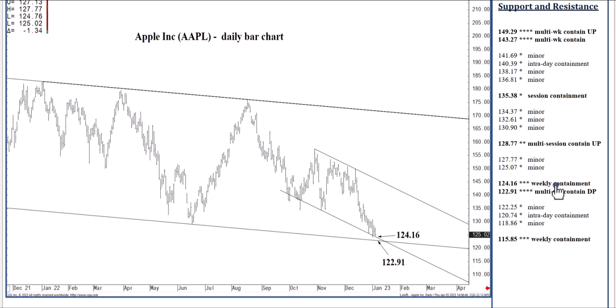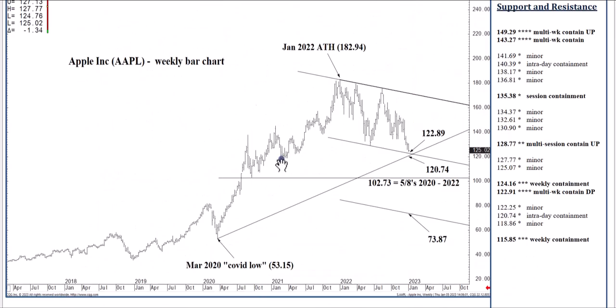Now, if we break 122.91, once again, I would expect 120.74 on an intraday basis. And this is the area, 120.74. I still have it as intraday. Next week, I'll probably beef it back up to a 4-star multi-week support level. I'm just not expecting a settlement today below 120.74. Famous last words, right? If that does happen, if we close today, the week itself below 120.74, I do think over the next 2 to 3 months or less, 102.73, this long-term 5/8 Fibonacci, is in reach.